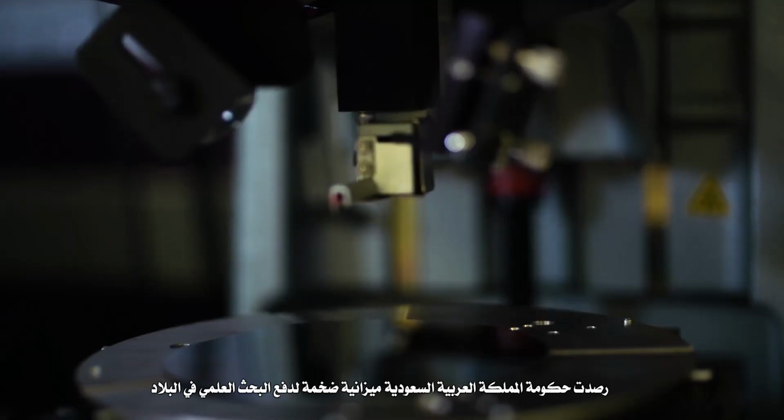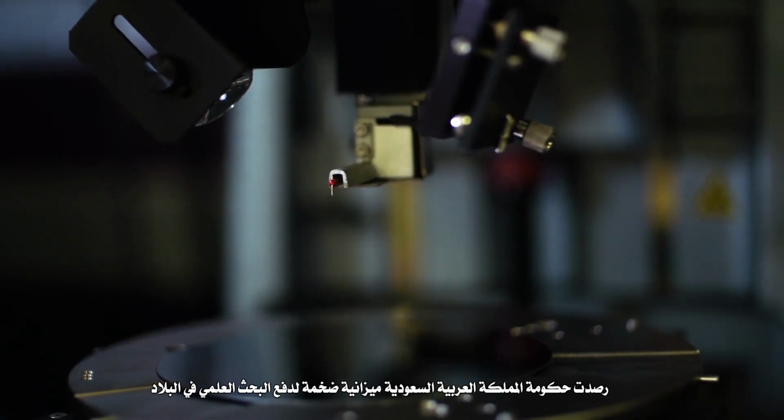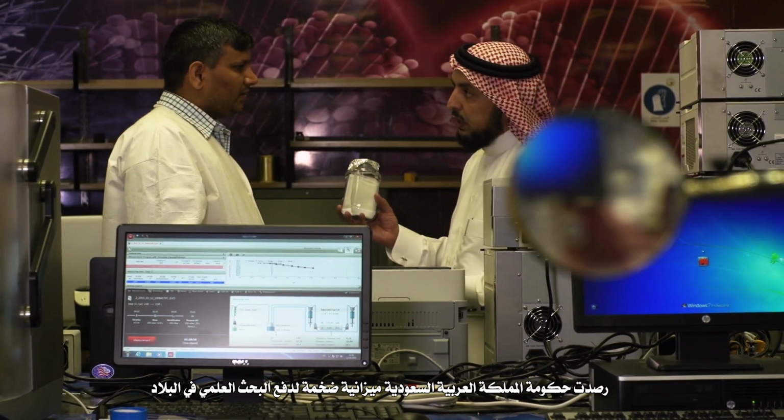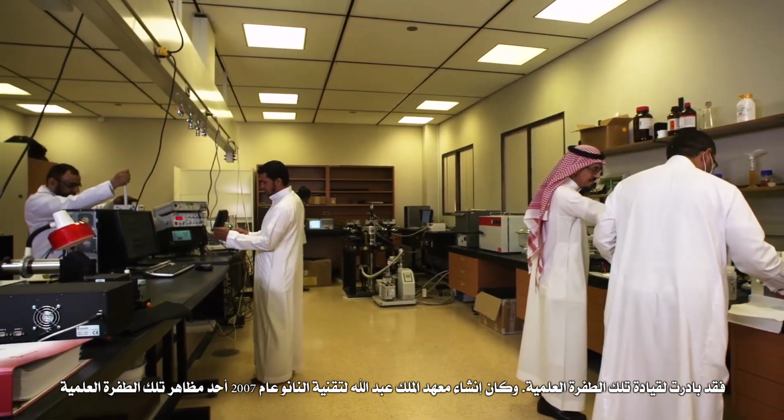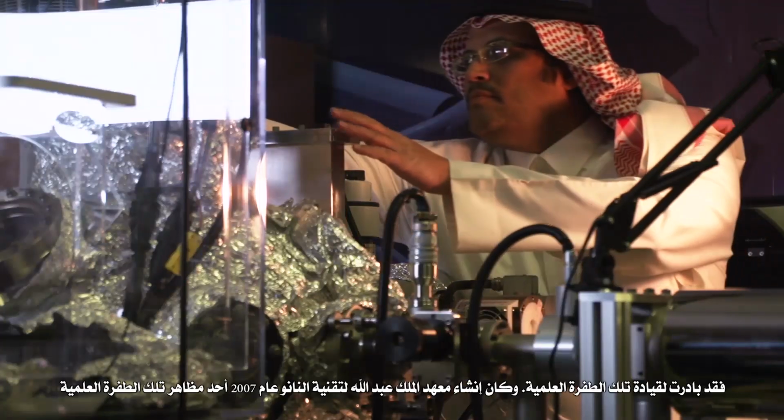The government of Saudi Arabia allocated a huge fund to boost scientific research in the country. Being the largest university in the kingdom and in the region, King Saud University took the initiative to lead in this research boom, and one of the major manifestations was the establishment of King Abdullah Institute for Nanotechnology in 2007.